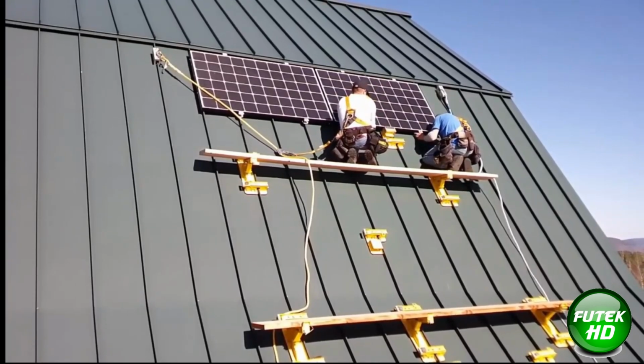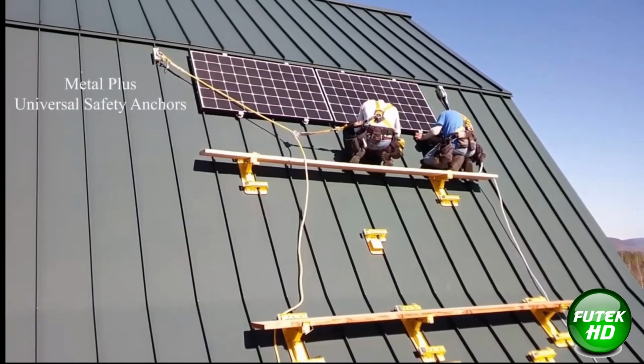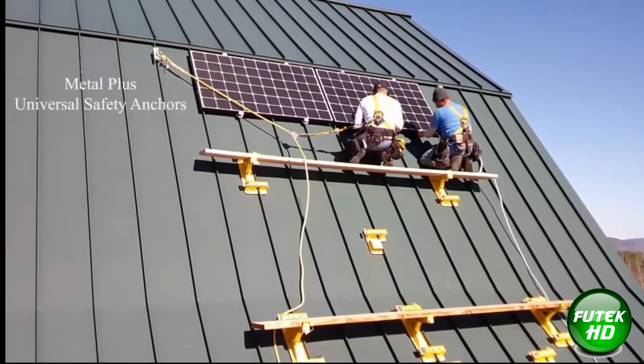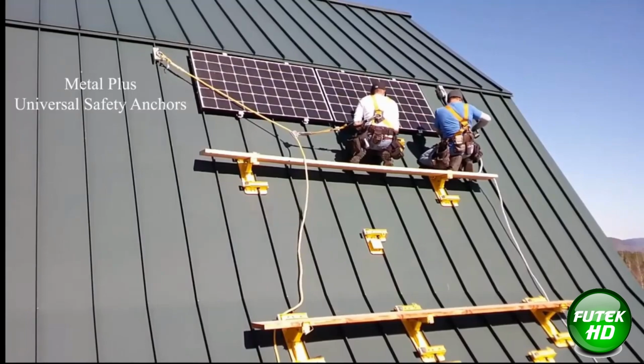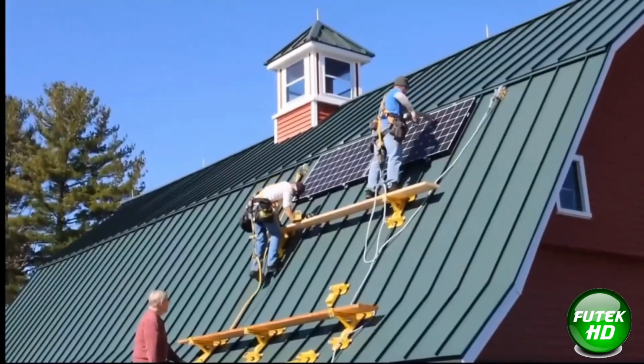The installation process begins with the installers starting from the top of the roof and working their way down. This method ensures safety and ease during the installation process. Metal Plus brackets offer flexibility, allowing for the installation of either double columns or single columns of solar panels.